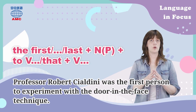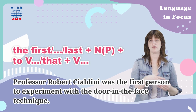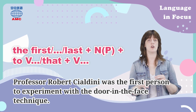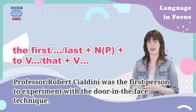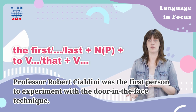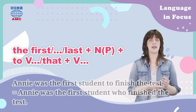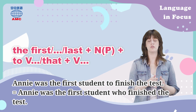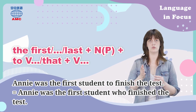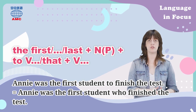So in our language in focus today, we're talking about the first noun to do something or the last noun to do something. We can use this in 2 ways. So we have 2 ways to talk about the first or last noun with an action. You could say to do and that who does or that who did, something like that. So we can use an example like Annie was the first student to finish the test. So Annie finished first. She was the first student to finish. You could also say Annie was the first student who finished the test.